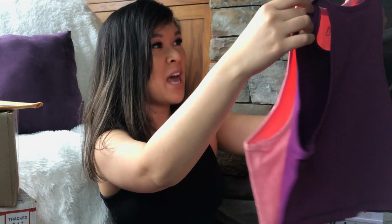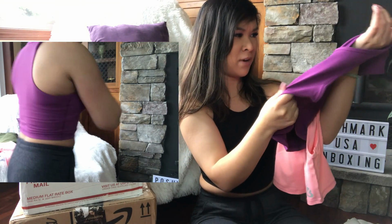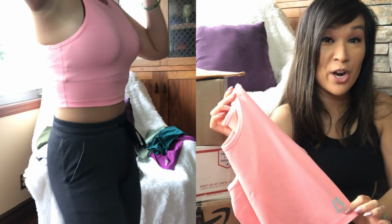Oh my god, I love this! So I got one in this violet purple color. This is so pretty and in very good condition too. Thank you so much. This one I was actually a little bit worried about because in the picture she posted, it looked more like a coral color, and I already have a coral one. But as you can see here, it's definitely more of a light pink, which I am very happy with.